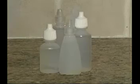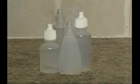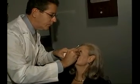The obvious advantage of using the Lacrisert over eye drops is that it is continuously dissolving, whereas the eye drop you'll have to put in multiple times throughout the day, which is both inconvenient, difficult to remember, and also tends to kind of mess up any eye makeup that you may be using. While Lacrisert is not for everyone and only your doctor can decide if it's right for you, it's worked for Janie, who was diagnosed with chronic dry eye in 1991.